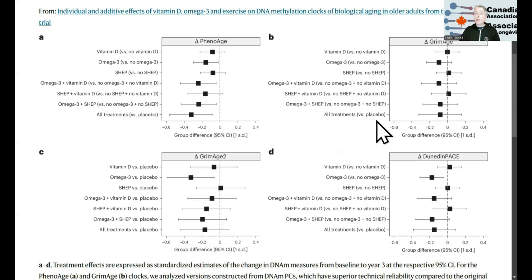For Grimage in the top right, once again, only omega-3 showed the greatest reduction. Also here, its error bar went over the dashed line to the right-hand side. Likewise, with the combinations, only those containing omega-3 had the black squares on the left-hand side.